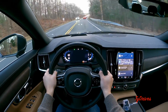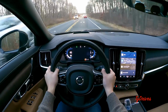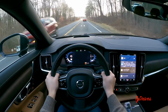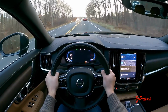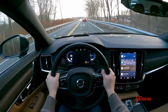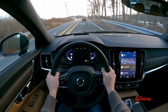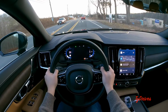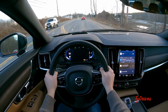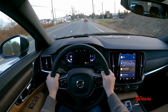Anyways, now that we're up at 47 miles an hour, it's pretty quiet in here. You know, not supremely quiet. You get a little bit of tire noise, but it's a very smooth ride. The 19-inch wheels versus the 20s that you can get optional on this car definitely make that difference. And you just have a little bit more sidewall.